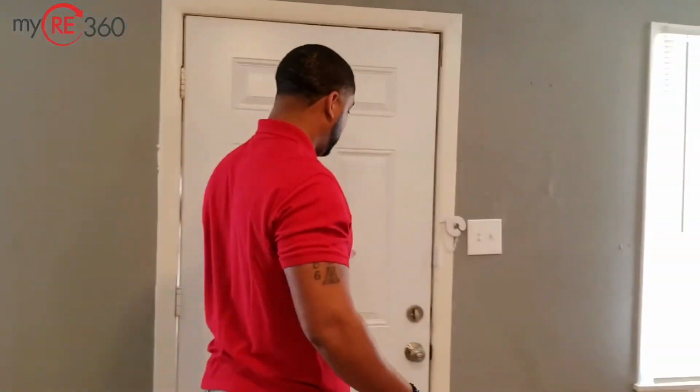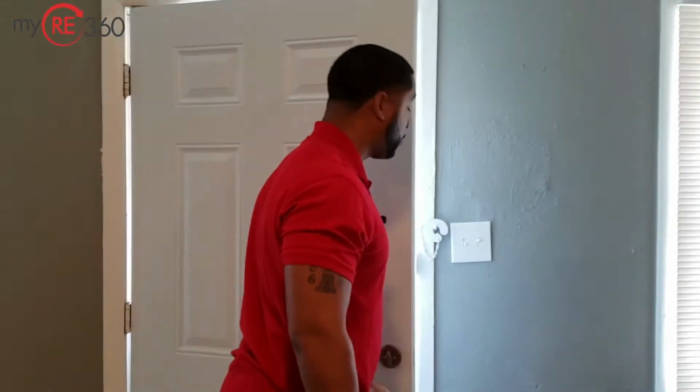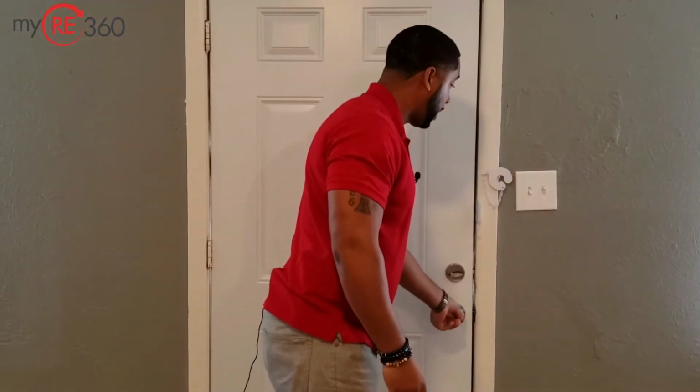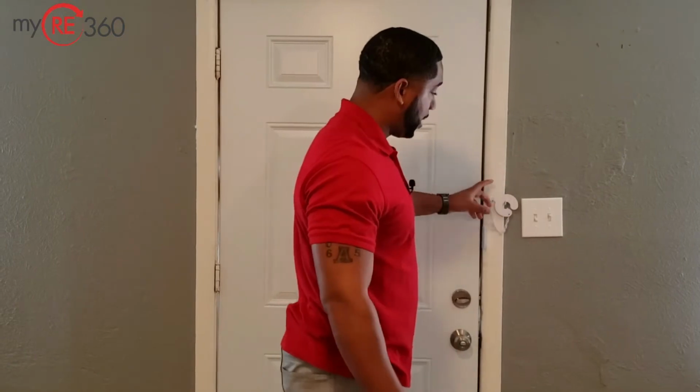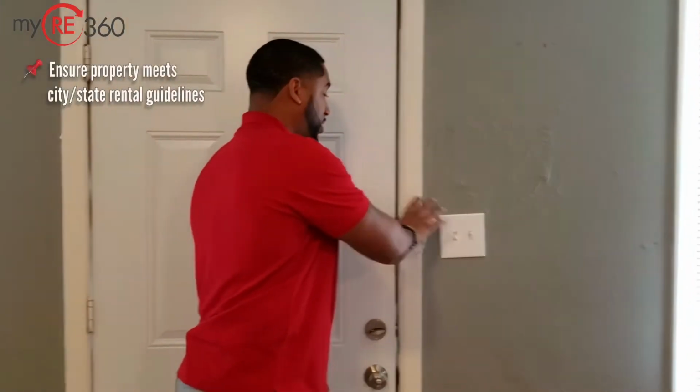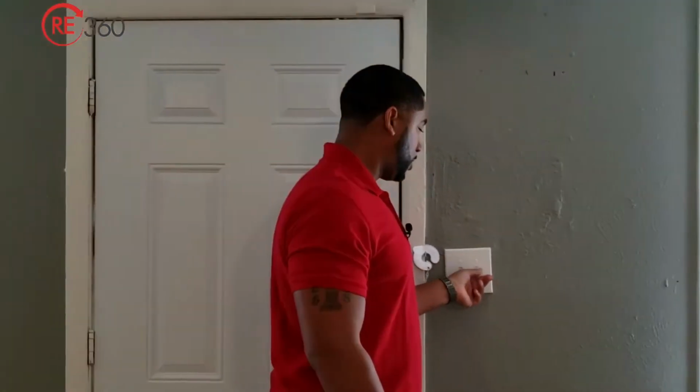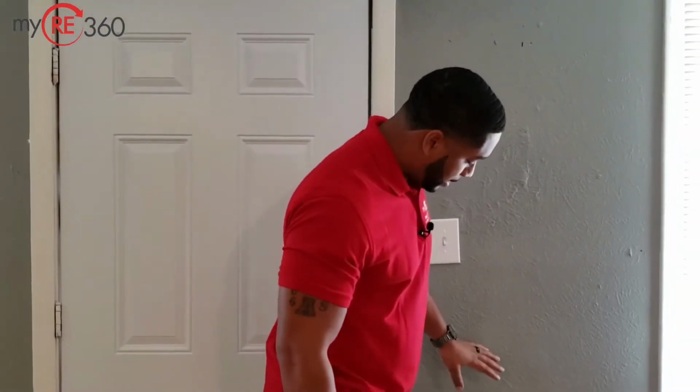My front door. Does the front door open and close properly? Does the deadbolt latch? Does the knob latch? Do they lock properly? And depending on the state you're in, do any of the additional locks that are required as part of a rental property? Do my light switches work? Do they stick or do they hold or catch? So you want to pay attention to the different things.